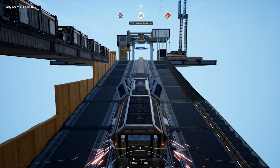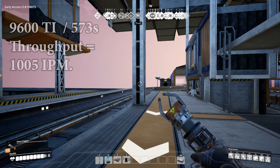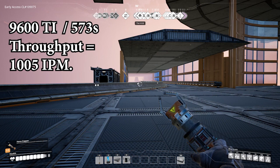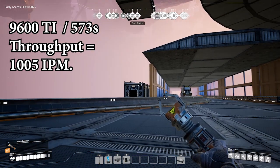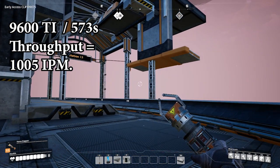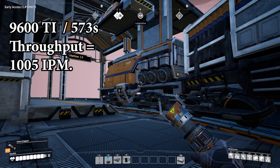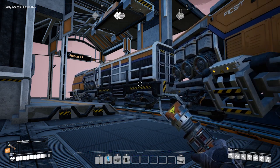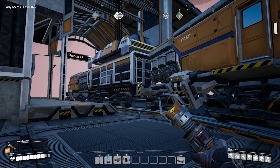Looking at the medium range doing the exact same test, it took the train 573 seconds to transport a full load, which means we have a throughput of 1,005 items per minute, making it faster than the Mark 5. However, we can see exactly how longer distances affect the throughput of a train. The longer the distance, the more time it takes for the train to return to the point of collection, which thus reduces the overall throughput.